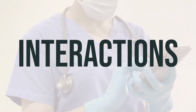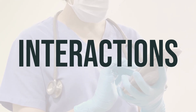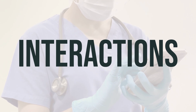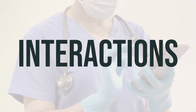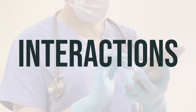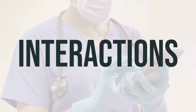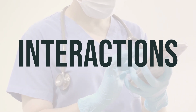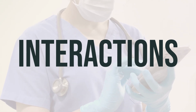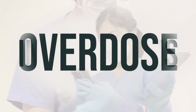When taking Radicava Solution via Intravenous Piggyback, it's important to be aware of potential drug interactions that could affect how this medication works or increase your risk for serious side effects. Make sure to keep a list of all the products you use, including prescription and non-prescription drugs, as well as herbal products, and share it with your doctor and pharmacist. It's crucial not to start, stop, or change the dosage of any medicines without your doctor's approval to ensure your safety and the effectiveness of the treatment.